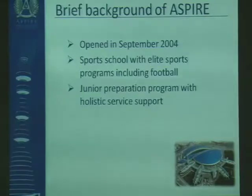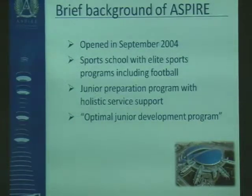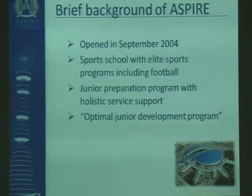That holistic support means that we have integrated services. For example, here we have 7 of us representing physiotherapy, physiology, biomechanics and performance analysis. One of our aims is to be an optimal junior development program.